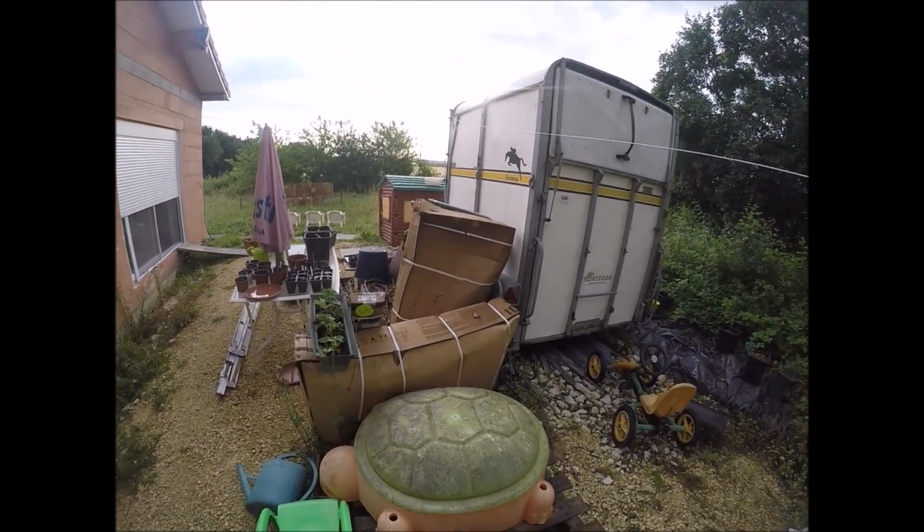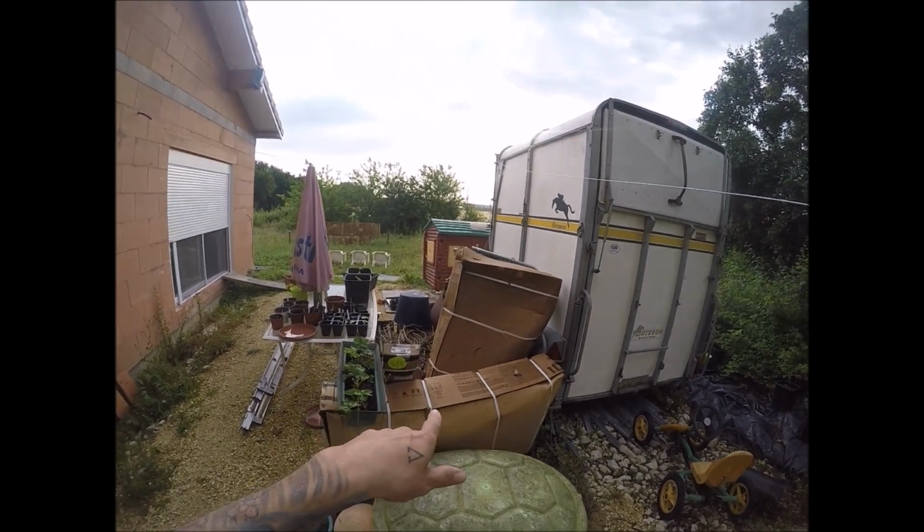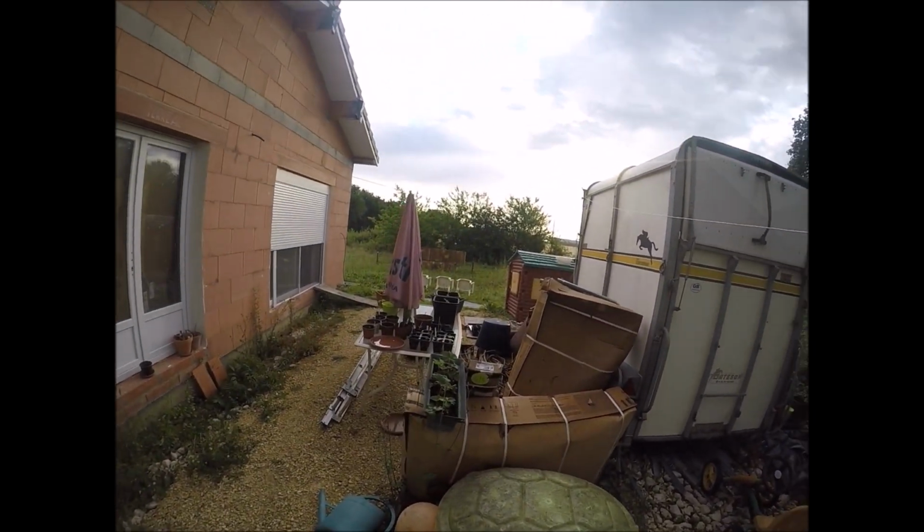We treated Sky, she doesn't know we've got it. That's a 4-metre trampoline waiting to set up as well. So once the garden's done, that'll be all sorted.